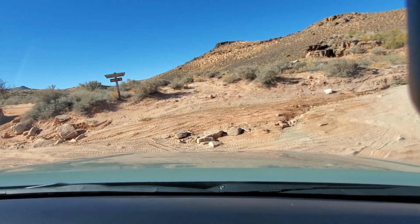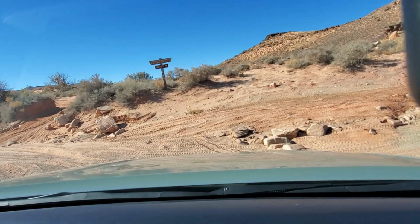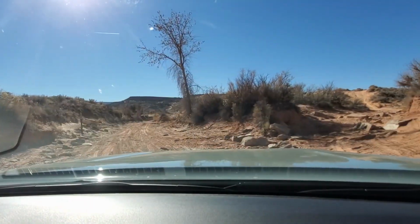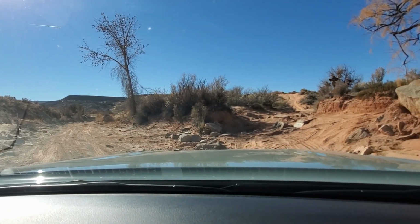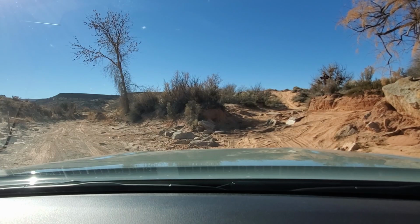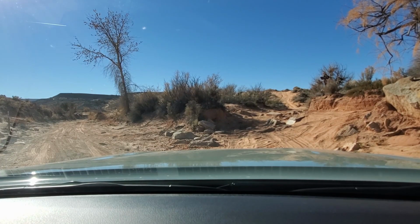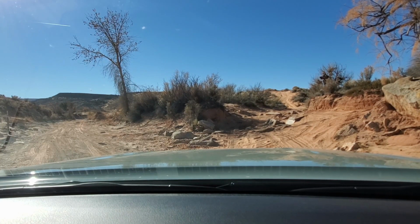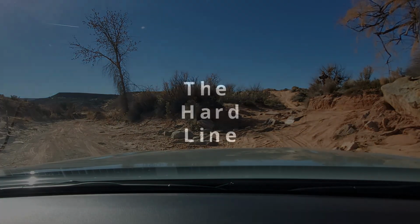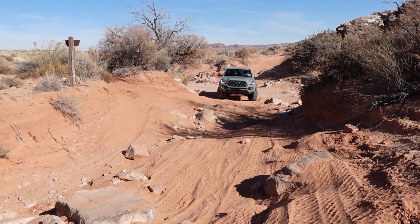Now, important thing to note is after you make this left turn, if you take the immediate right to Tusher Tunnel, this is the difficult, harder line that you can be taking if you so desire. If you want the easier, more doable route for most vehicles, you're gonna wanna go up to the second right on this trail. So learn from our mistake. This line has changed a lot over the years and has become more difficult. Yeah, you wanna come this way?